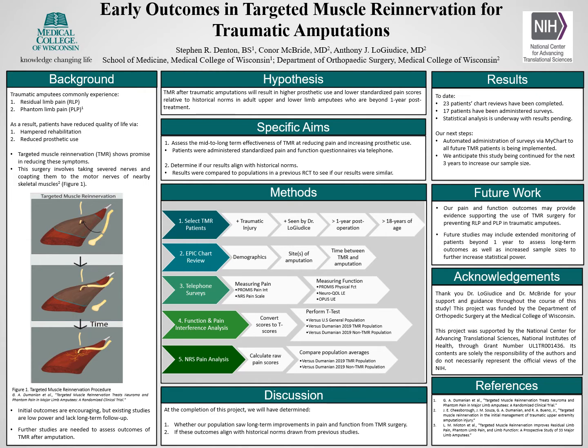Our next steps also include automating the administration of surveys via MyChart to all future TMR patients, and we anticipate the study being continued for the next 3 years to increase our sample size. At the completion of this project, we will determine whether or not our patient population saw mid to long-term improvements in pain and function resulting from their TMR surgery. We will also see if these outcomes align with historical norms drawn from previous studies.